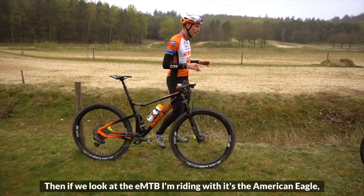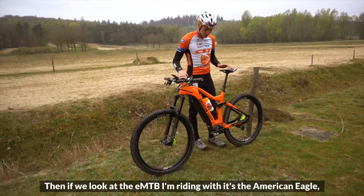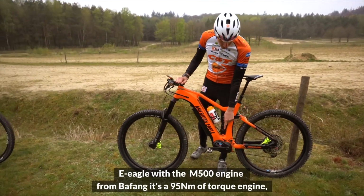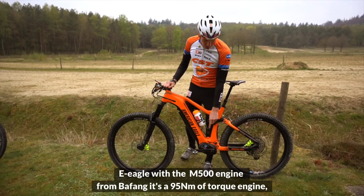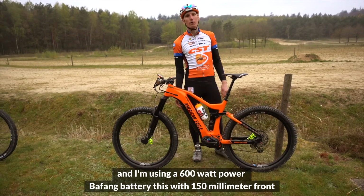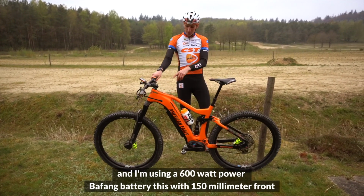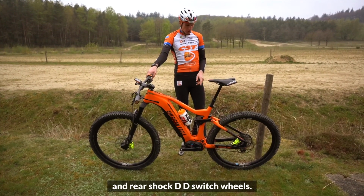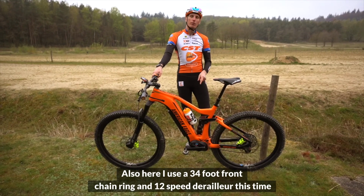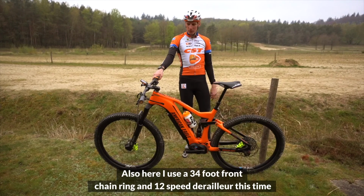Then if we look at the eMTB I'm riding, it's the American Eagle E-agle with the M500 engine from Bafang. It's a 95 Nm of torque engine and I'm using a 600 watt-hour Bafang battery. This with a 150 mm front and rear shock, DT Swiss wheels. Also here I used a 34-tooth front chainring and the 12-speed rear derailleur.